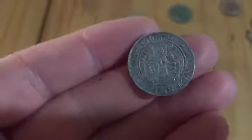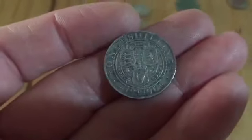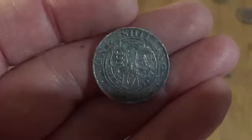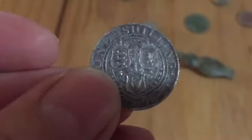Solid silver, or 925 silver. 1 shilling. 1896, Queen Victoria. Isn't that nice? Look at the detail they put on that. That's the Commonwealth on there, I think that signifies.